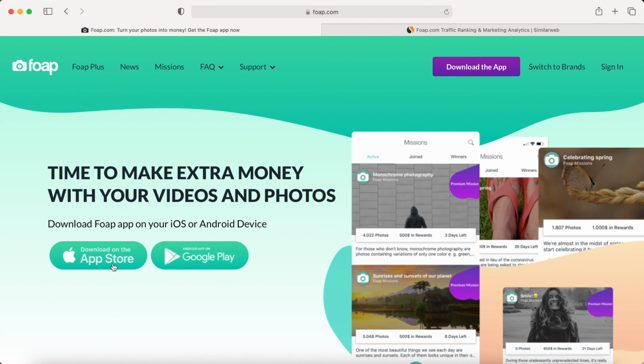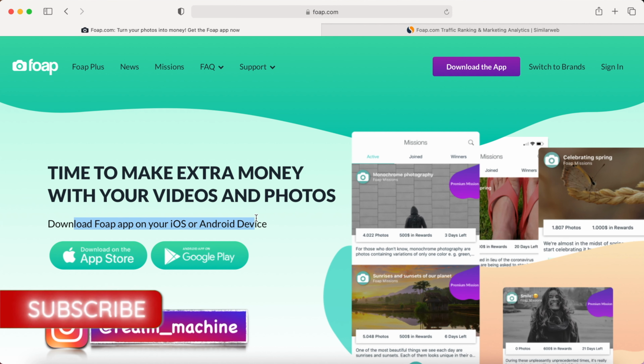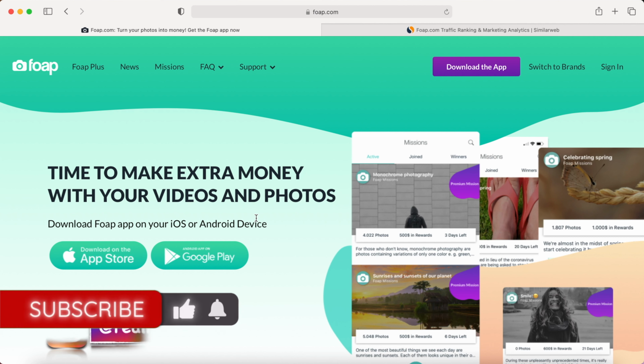For Apple users, you can download the app from here. For Android users, you can download the app from here. So it says time to make extra money with your videos and photos. Download Forbes app on your iOS and Android device and get paid. So simply upload your photos and videos and earn money.